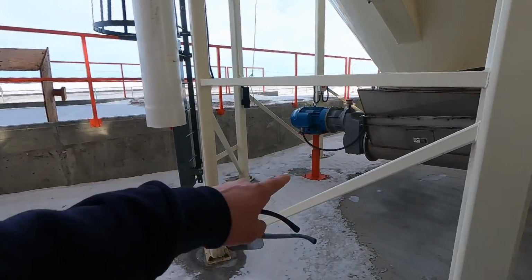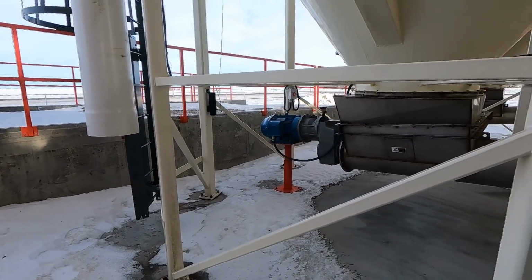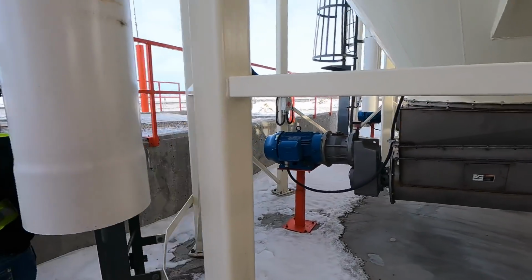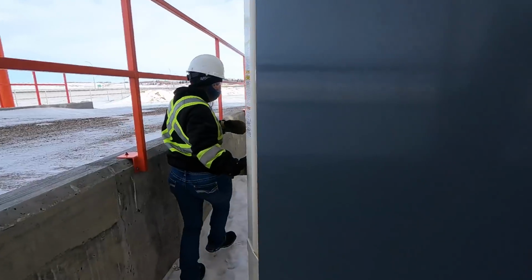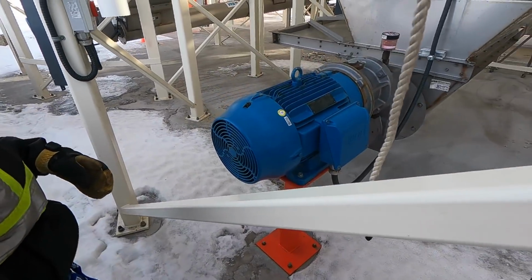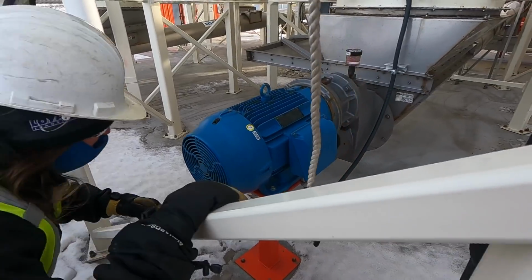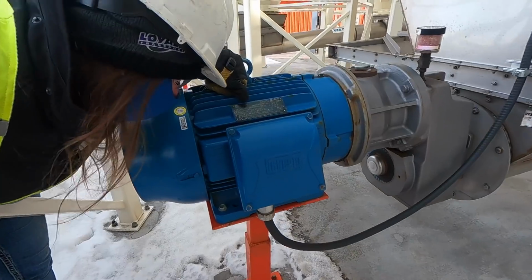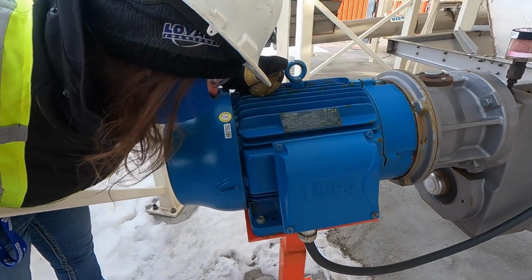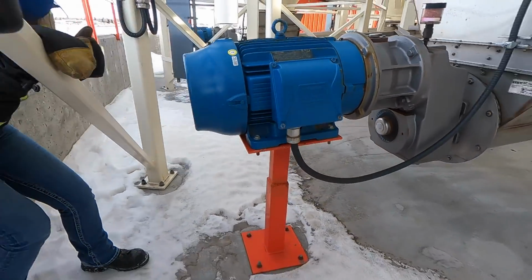How many horsepower are these electric motors? Or do you know? That's a good question, actually. They seem pretty big. They actually need to be on a stand to support the weight, because they're so heavy. That's what it says. 40. You see that? Yeah, 40 horsepower. Wow.